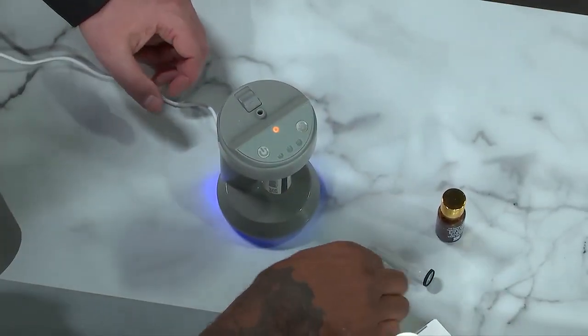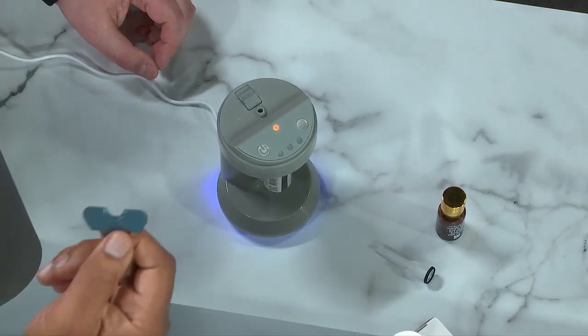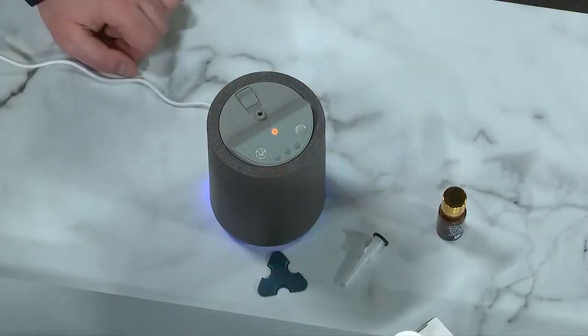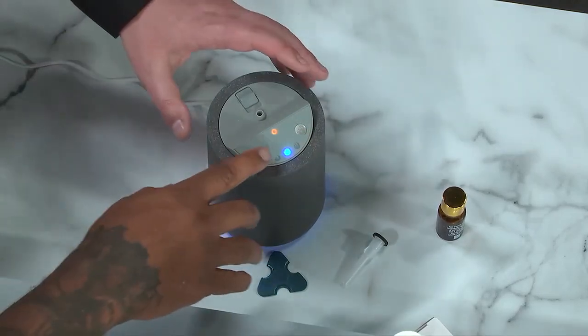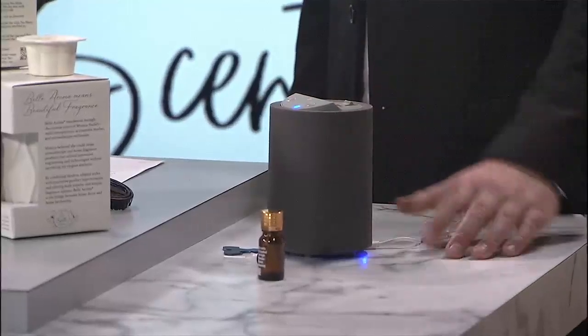We call this the Eurostopper remover. Take that little guy out. You pop this little siphon inside your bottle of oil, screw it in, and you're good to go. It is intermittent, so we've got three different settings for duration, for the smelliest house. You've got your high, medium, and low.